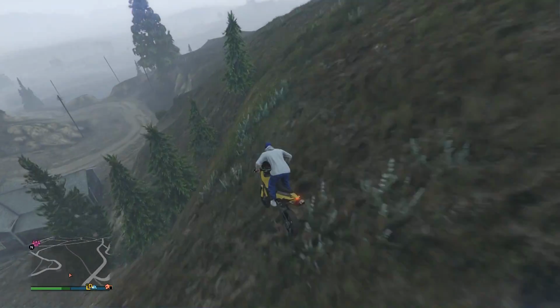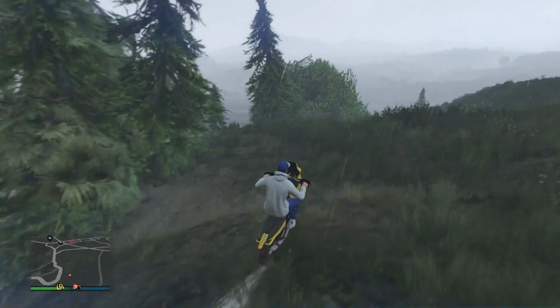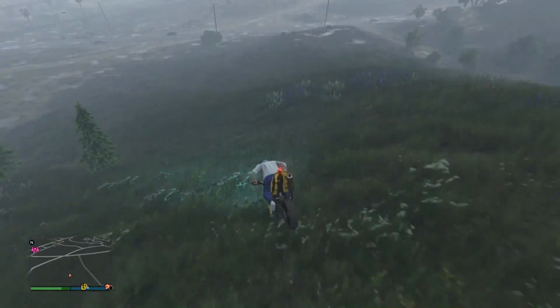It's also very fun and easy to pull wheelies with it, so it's good for stunting, it's good for off-roading of course, and it's even good on-road as well. Great motorcycle for a very cheap price point, definitely recommend it.